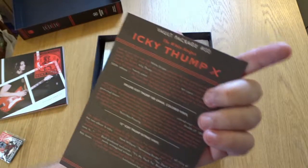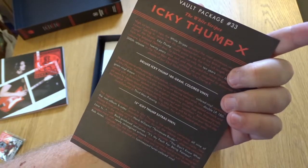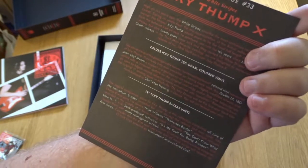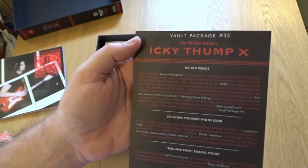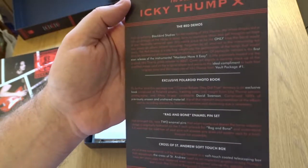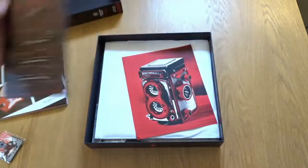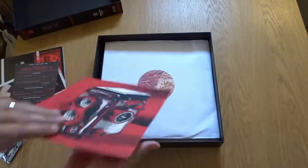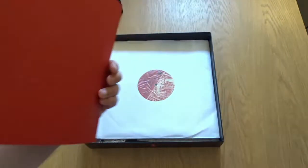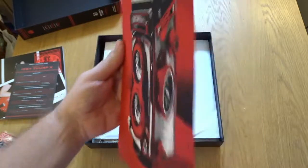This just tells you about the Vault package number 33. Describes what's in it. Deluxe Icky Thump 180 gram coloured vinyl, 12 inch Icky Thump extras vinyl, red demos, Polaroid photo book, Rag and Bone enamel pin set, all set in the Cross of St Andrew's soft touch box. Oh, this is one of, oh, that's nice. So this is one of the Rob Jones mystery prints. That's beautiful. Caroline, look at that.